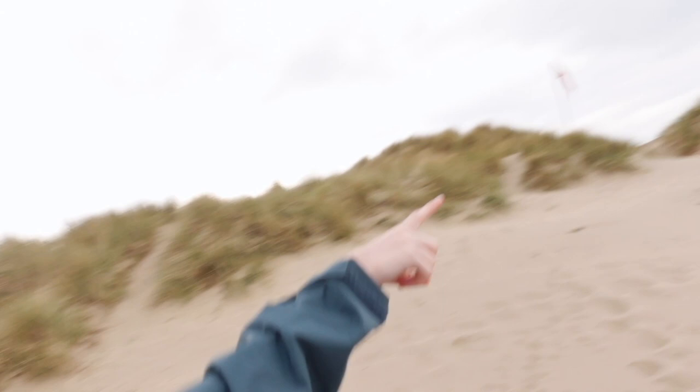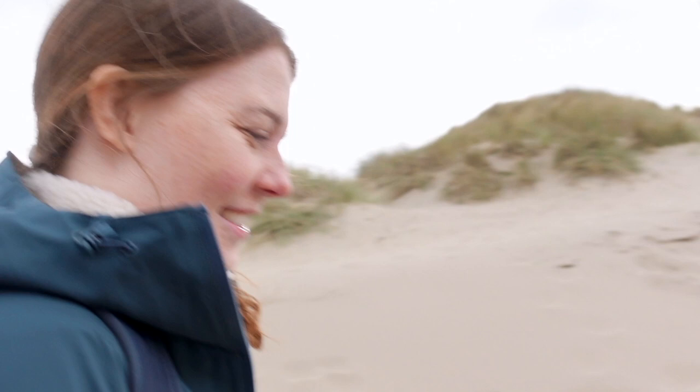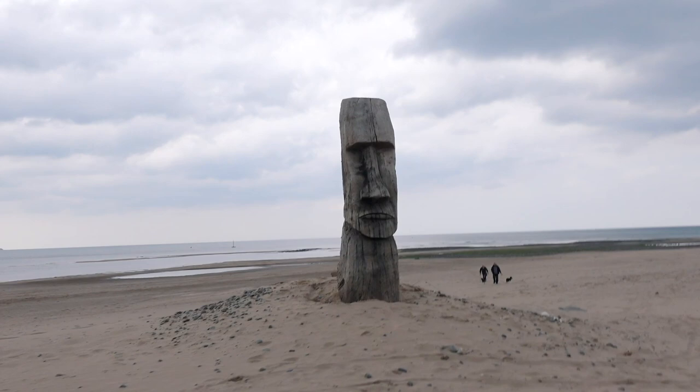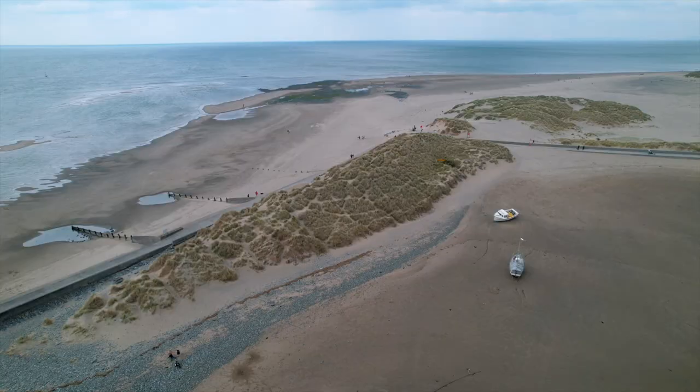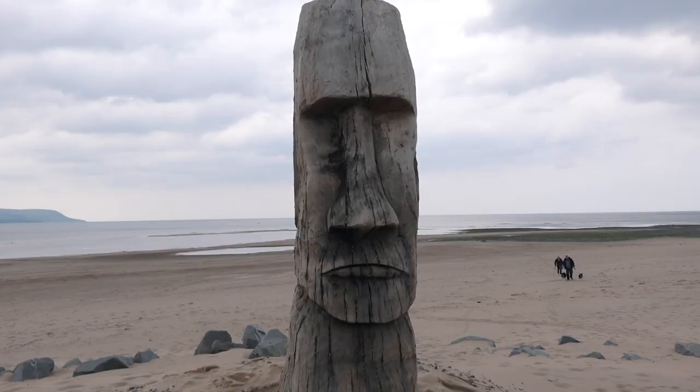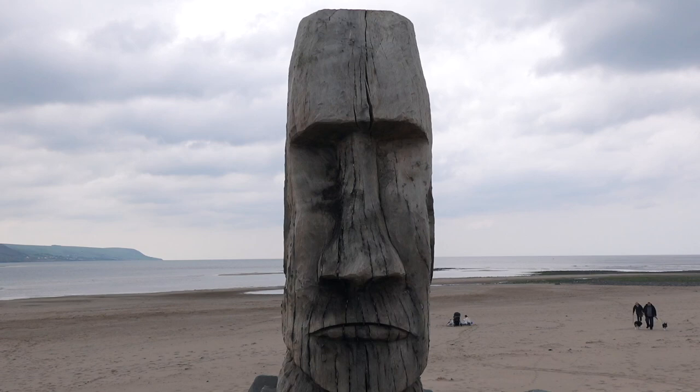Ooh, that looks like traditional something not very Welsh. Nice description there. A wooden carving of an Easter Island Moai man originally appeared on Barmouth Beach in 2010 after a couple donated it to the town. It had to be removed when it suffered damage during Storm Dennis in 2020, but the very next year, this sculpture returned in its place. Doesn't look very happy. No, he's not.